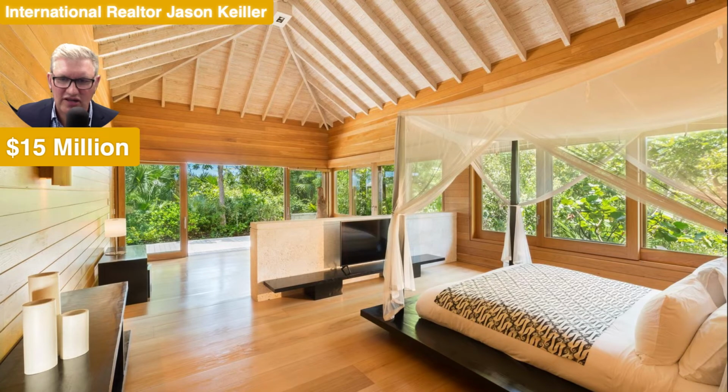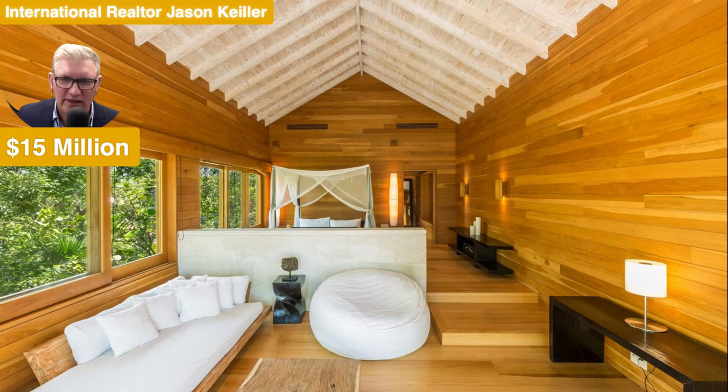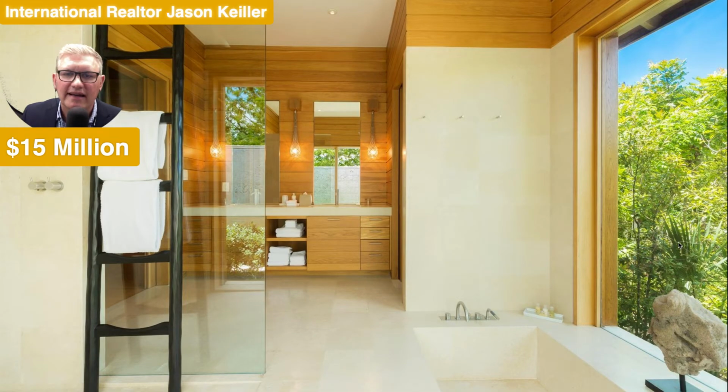Look at that, just stunning. It's almost like a safari resort in a way, but it's in the Caribbean. And this stone is beautiful as well. Looks almost like a limestone there. Timber exposed everywhere. 4-poster bed this time. And a lounge area in there too.